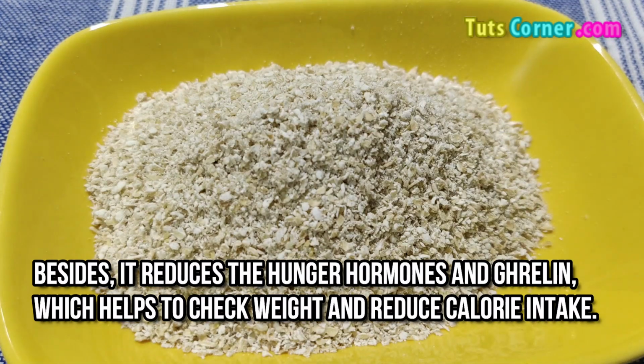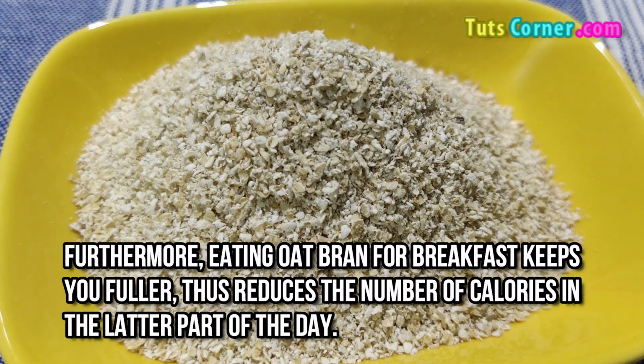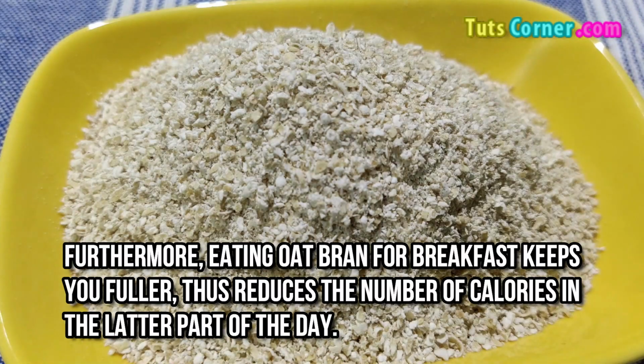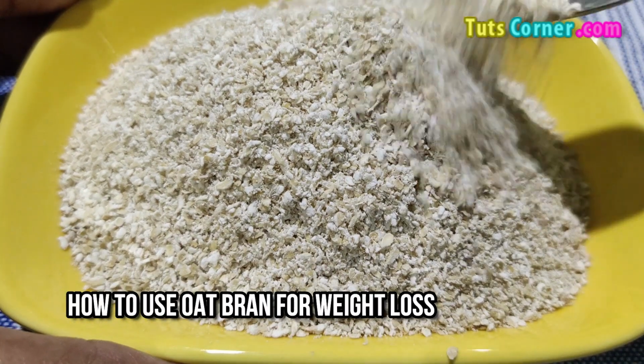Besides, it reduces the hunger hormone ghrelin, which helps to check weight and reduce calorie intake. Furthermore, eating oat bran for breakfast keeps you fuller, thus reduces the intake of number of calories in the latter part of the day. Now let us see how to use oat bran for weight loss.